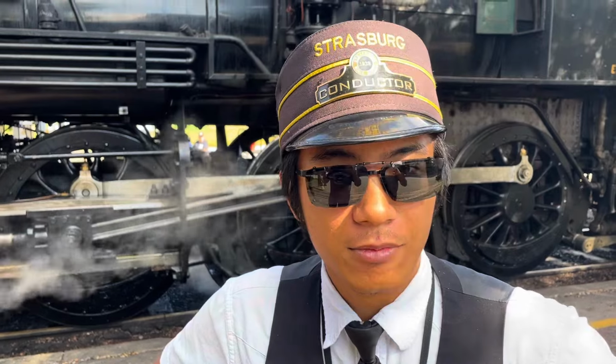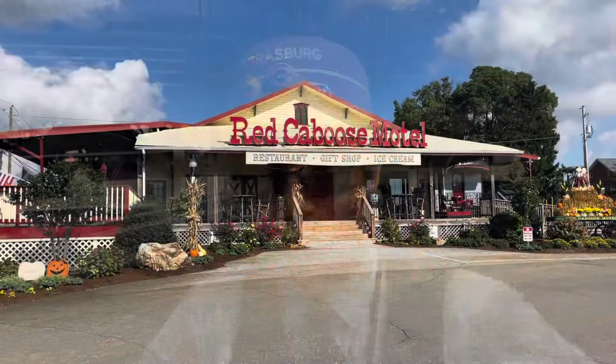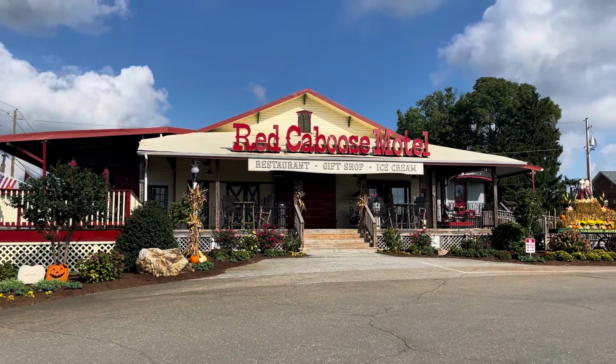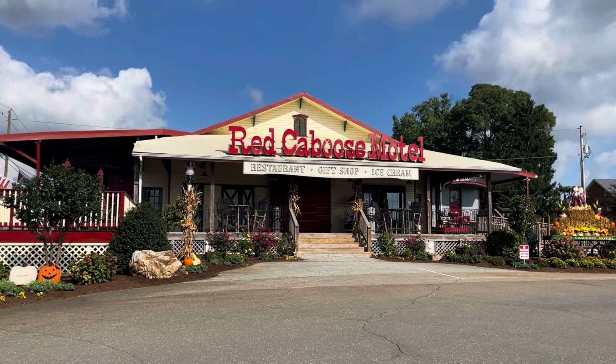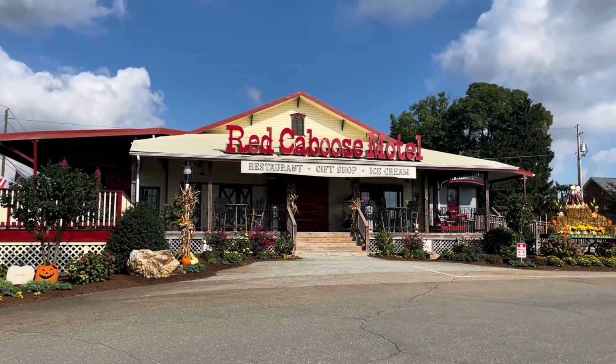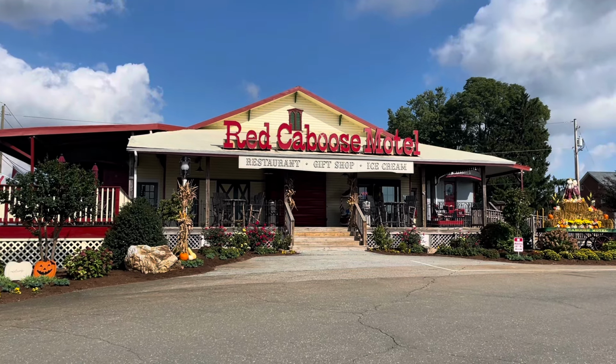Well, Gabe, thanks a lot, and I appreciate your heritage. Yeah, thank you. Well, here we are by the Red Caboose Motel, a little ways east of the Strasburg Railroad Depot. We're going to catch the 89 on a few trips and listen to his Banshee whistle from that old Pennsylvania Railroad steam engine, says the conductor, Gabe.